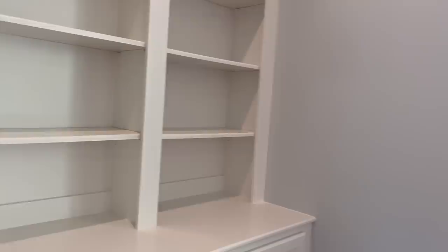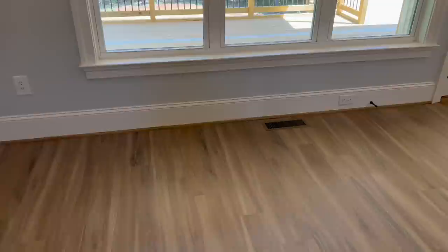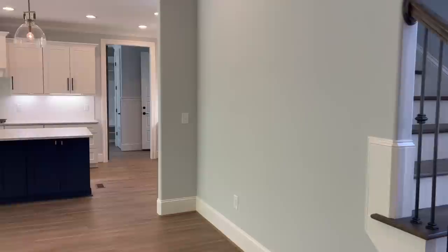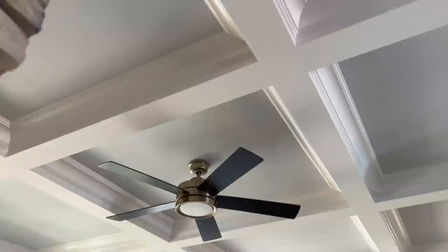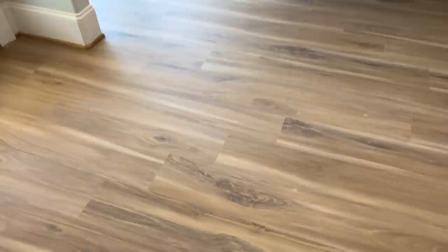And this is our living room. They cleaned our windows on Monday, and they're looking dirty again. And we still have some blue tape because there are some things that we need them to come fix. But this is our living room. We did a coffered ceiling, and we have a fan in our living room also. One thing we did add in our living room, we put a floor plug right here where our sofa will be. If you need to charge your phone or something, you'll be able to do it here. And this is our kitchen.